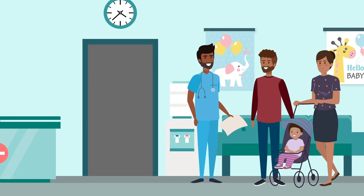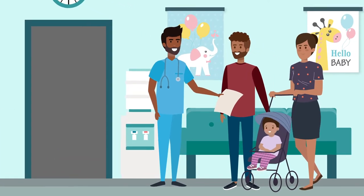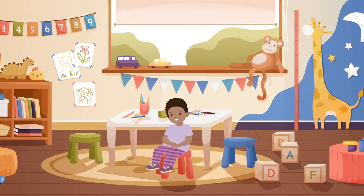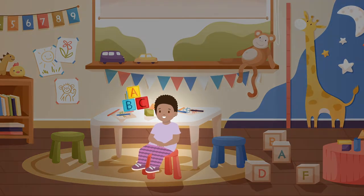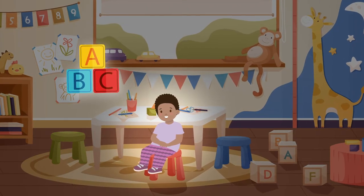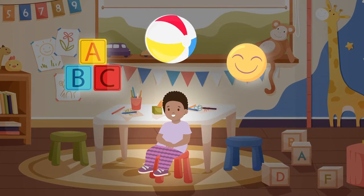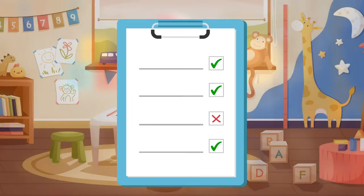When JoJo's family meet with the clinician, they catch up on JoJo's progress and discuss what will be happening during the appointment. During this time, JoJo starts to feel comfortable playing with the toys in the room. The parents are asked, "What has JoJo learned to do recently? How does JoJo play? And tell us about JoJo's personality and behavior." JoJo's parents are given a questionnaire to fill out. It's to find out more about JoJo's development.